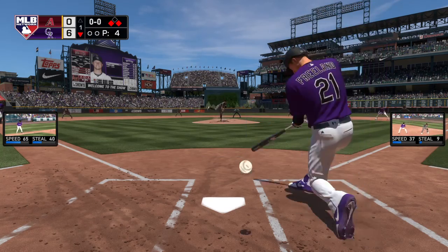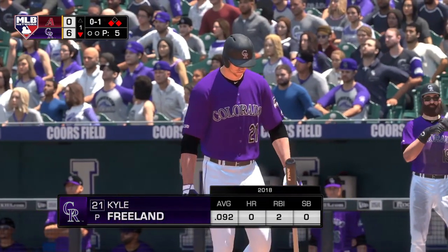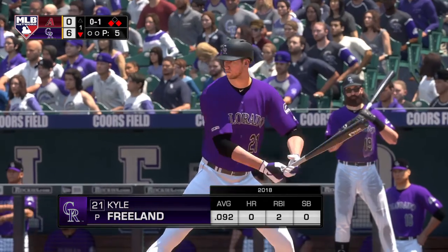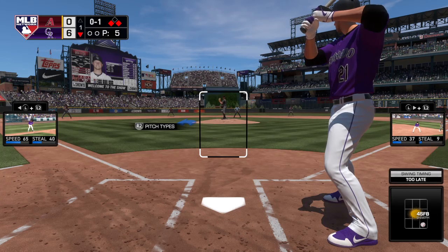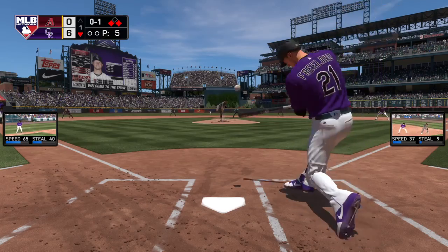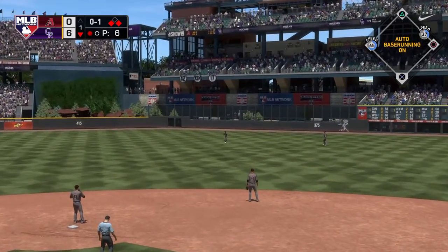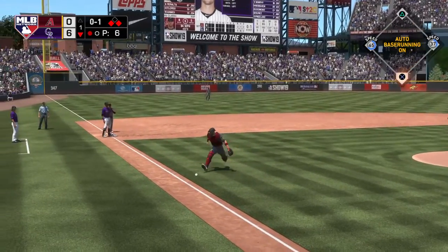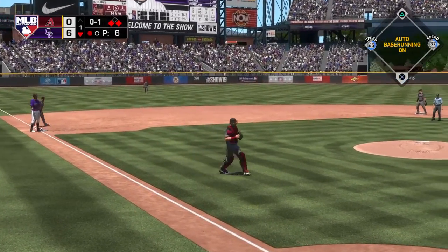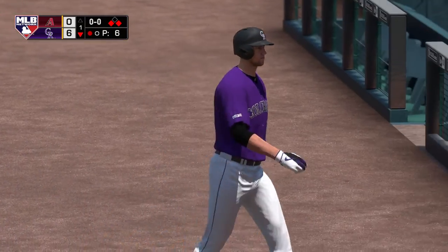Into the box, Kyle Freeland, as he swings and misses at a first pitch fastball. 0-1. And their runners at the corners now. The 0-1. Lofted in the air out toward right center. Marte is calling for it. One down. And the throw in gets away from him. And now just getting the ball back into the infield is becoming a problem. But luckily it doesn't get far enough away to allow the runners to advance.